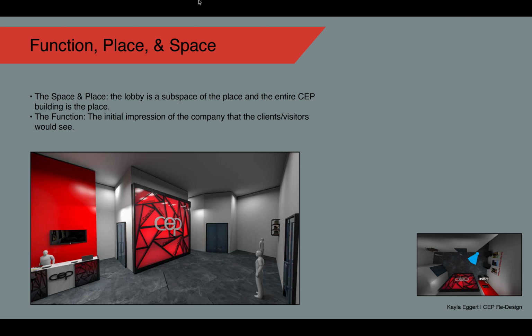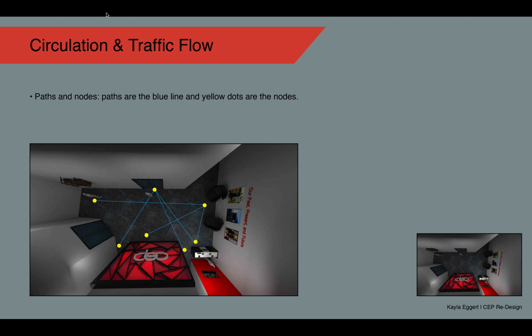The space and place. The lobby is a subspace of the place and the entire CEP building is the place. The function. The initial impression of the company and what the clients and visitors would see. Path leads to multiple spots throughout the lobby, and they lead from each node, and each path goes to the different hallways leading back to the other work areas.